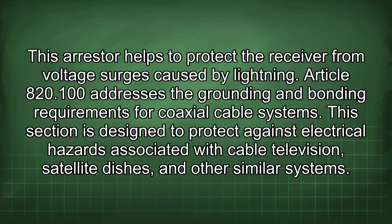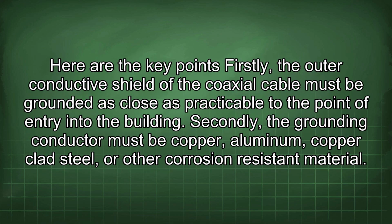Article 820.100 addresses the grounding and bonding requirements for coaxial cable systems. This section is designed to protect against electrical hazards associated with cable television, satellite dishes, and other similar systems. Here are the key points.